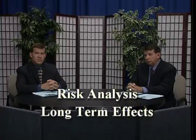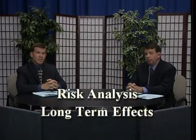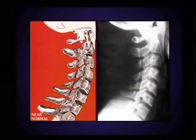And we've been doing a series on whiplash injuries. This one is titled Risk Analysis, Long-Term Effects of whiplash. So we're going to look at some x-rays here that Mr. Benarott uses in court cases, and of course he sees a lot of chiropractic files, a lot of chiropractors' x-rays and x-rays made in hospitals and clinics of people's spines and other injured areas of the human anatomy. We're going to begin by looking at two pictures of what is referred to as the cervical spine or the neck.